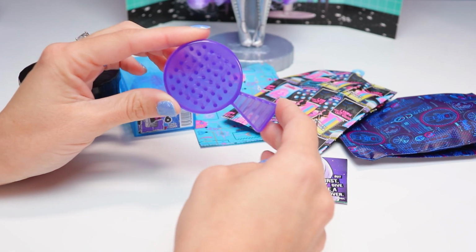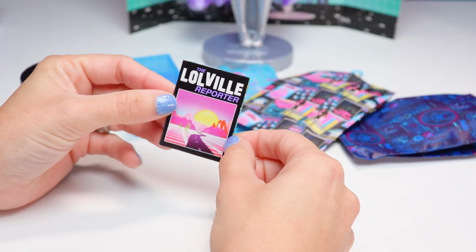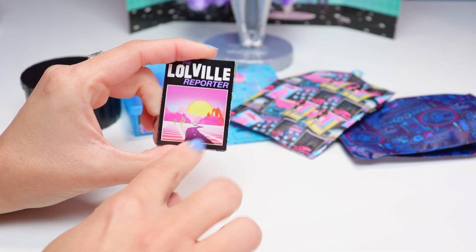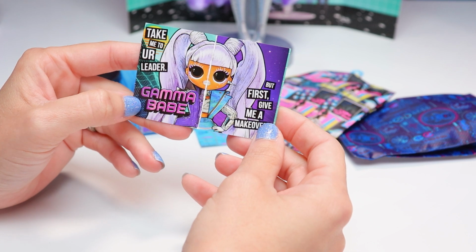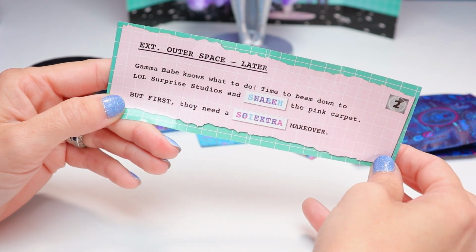So we've got our standard OMG brush. This one is a translucent purple. Next up we have the LOLville Reporter, which is Gamma Babe's magazine. On the front there's a cyber-looking desert scene. The inside shows Gamma Babe in two different looks and says, "Take me to your leader, but first give me a makeover." If we open it again, there's a bit of a scene here.